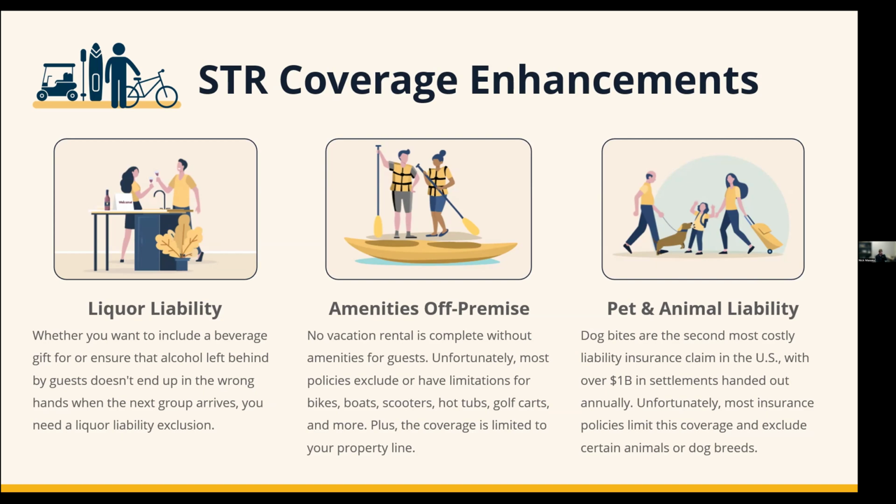Some data came out in '23, something like 70% of people said that they don't drink at home, but they drink in excess within the first 48 hours of their vacation. So now you've got somebody who typically doesn't drink, who's in a foreign residence that they're not used to, getting drunk, and they're not even good drunks because they don't usually drink. So you want to make sure you have protection around this.